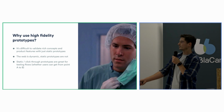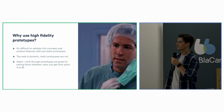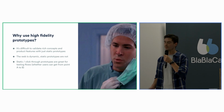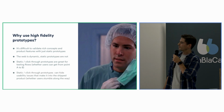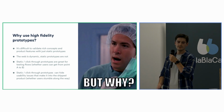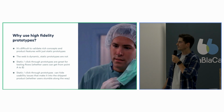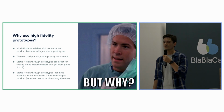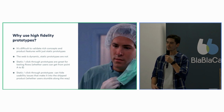Static prototypes or click-through prototypes are really good for testing flows, which is basically validating whether people can get from point A to point B. But they can hide usability issues, and we've experienced that. Sometimes you ship something that you haven't actually tested, and you figure out that there are usability issues when you're A/B testing, which means you have to go all the way back into the design process and figure out another solution.